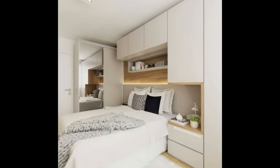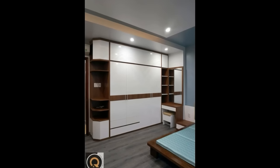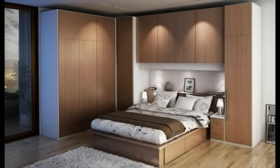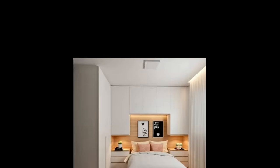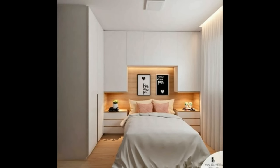Storage units fitted above the bed were a popular trend back in the 1970s and 80s, and although they were great for making the most of unused wall space, these cupboards never looked particularly appealing. In fact, they often made bedrooms feel darker and more enclosed. But before you declare your distaste for the old-school bed bridge, take a look at these modern updates that offer more creative and appealing alternatives to the dated designs of the past.